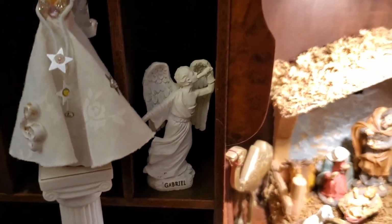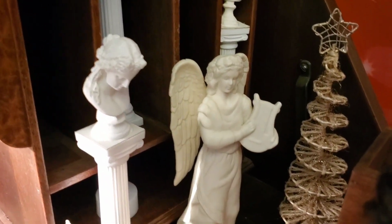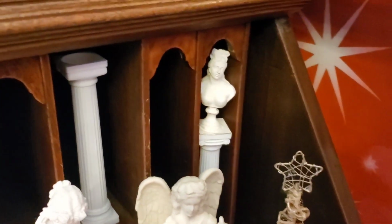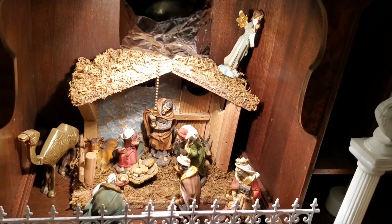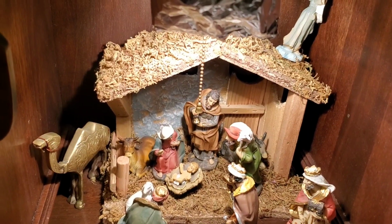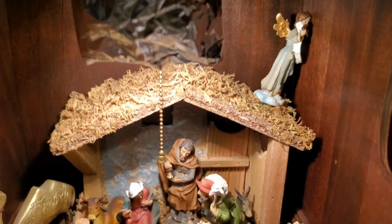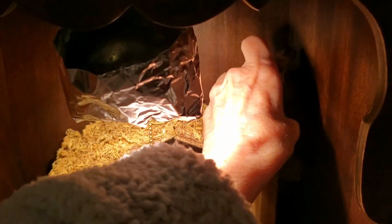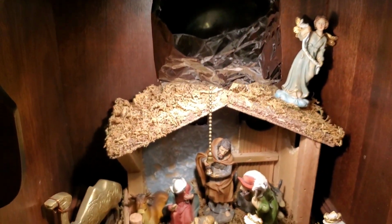And then we have another little angel here, Gabriel. We have over here another angel that belonged to my mother, a little Christmas tree, another statue and column, a couple of statues. And then we have this beautiful nativity here, and the writing desk has this light, which I put a piece of foil in front of it to direct the light to the nativity set. And I think I got this nativity at Hobby Lobby. They have some very nice ones. Let's fix that angel.